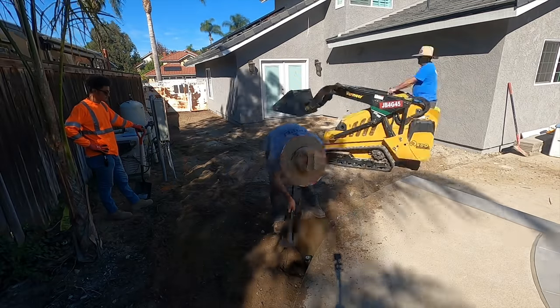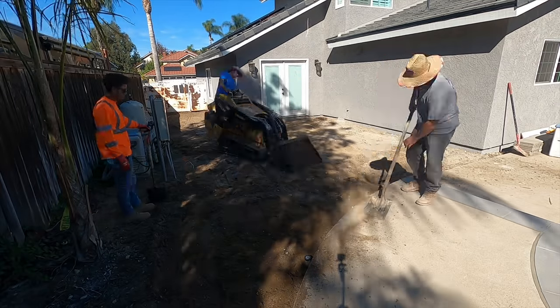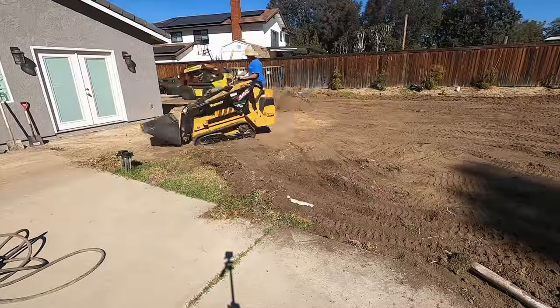Now this is going to be a little raised platform, this raised area of the pool deck. And then we'll cantilever step off onto the lower patio as we go out.